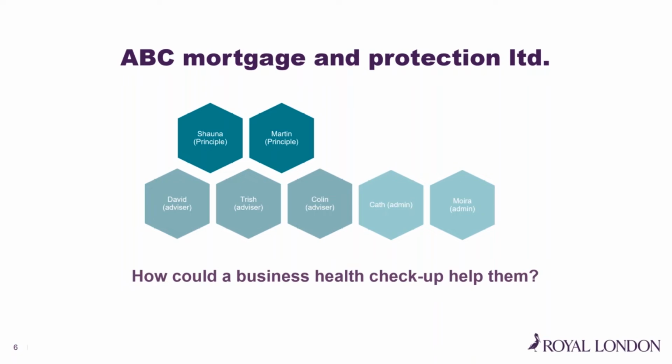So if we take a look at a typical multi-advisor firm, how could a business health check help them? Well, it could provide invaluable data and information to Shauna and Martin, the principals. It can provide information as to what type of business is being written.